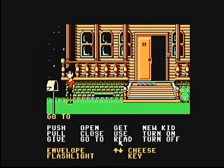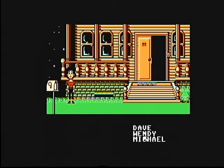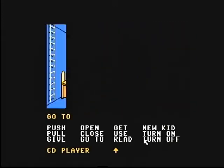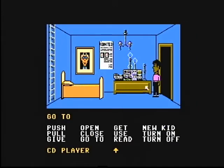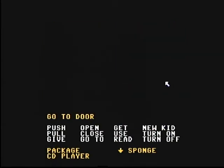Open the box. Use envelope with mailbox. Whole flag. Okay. So now we need to go to Michael. So, like I mentioned, Michael's the film dude. So I actually have the package here and I have not given it to Weird Ed yet. Let's go ahead and go give it to him.